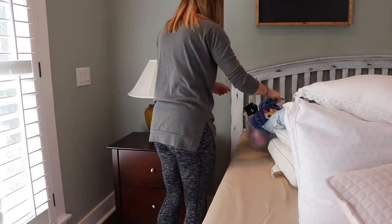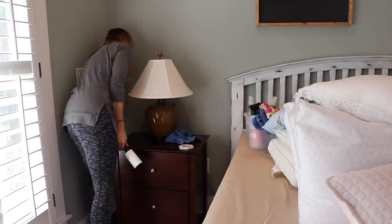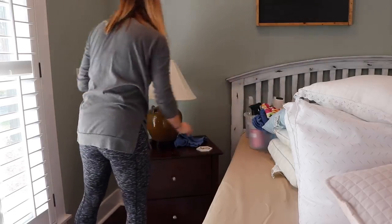And now I'm moving on to dusting all the furniture in my room, and I got this cleaning caddy from Walmart several years ago. I always get asked about it, but I have noticed that they have it in Walmart recently. It may be a little bit different, but it's the same size, and yeah, they have it at Walmart. It's super cheap and it works perfectly for when you're cleaning your house.